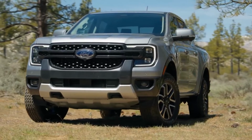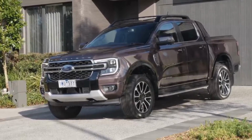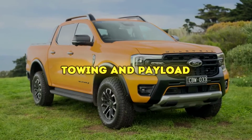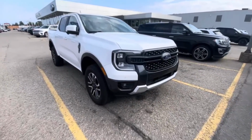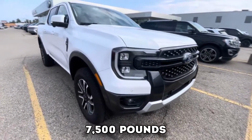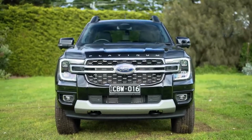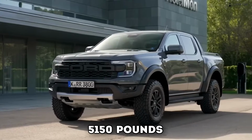Safety hasn't been overlooked, with key features that include forward collision warning with braking, blind spot monitoring, and rear cross traffic alert, or adaptive cruise control. Towing and payload. The 2024 Ranger retains its solid towing capability, with the ability to haul up to 7,500 pounds when outfitted with the optional trailer tow package, which also includes an integrated trailer brake controller. However, the Raptor version can only tow up to 5,150 pounds.